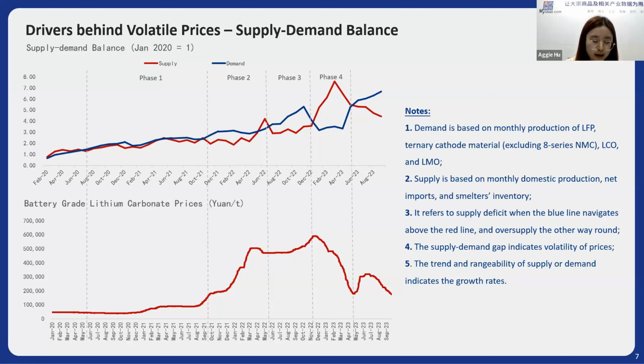Now let's compare the supply-demand balance with lithium carbonate price fluctuations, and we can separate it into 4 phases. The first phase is from July 2020 to October 2021, when lithium carbonate prices kicked off the uptrend. During this period, the supply and demand both grew slowly with a narrow supply deficit, and the prices rose slowly as well. In the second phase, from October 2021 to June 2022, the demand rose further, but the supply was restricted by ore supply shortage, leading to rapidly rising lithium carbonate prices.